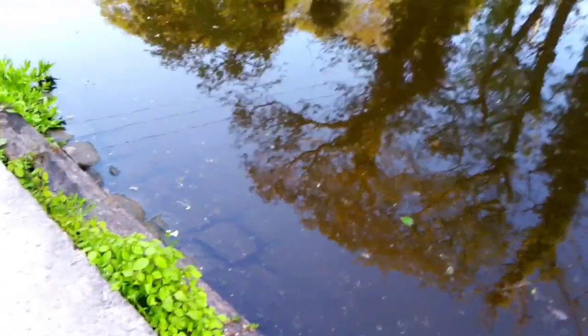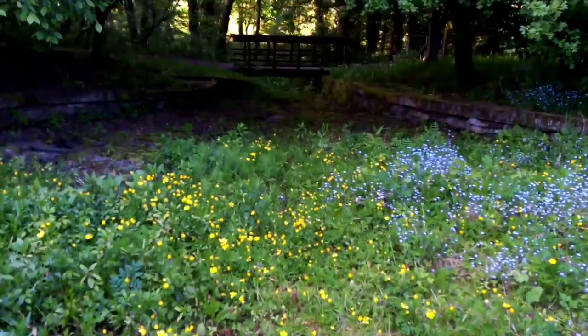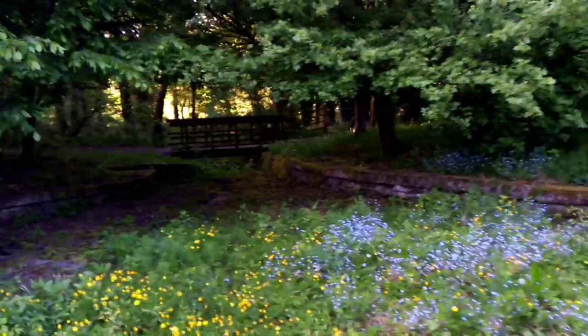So here originally was an overflow, which is no longer there, but the stonework's still there. It's amazing, that peep back into the forest, back into history. So when the water overflowed, it went over there. But now, as we saw in Whaley Bridge, it just does it there. Because the canal's level all the way, you don't need two overflows.